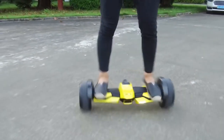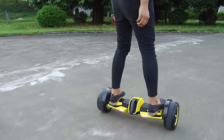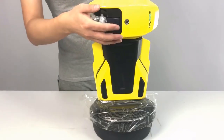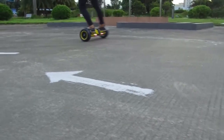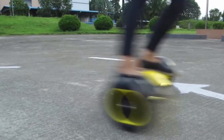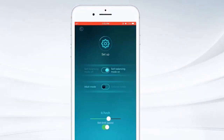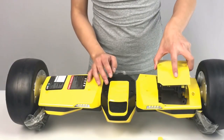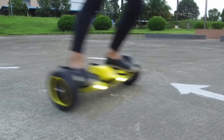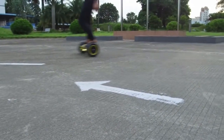The presence of a built-in speaker and the mobile application is also a plus. The powerful engine and the 8.5-inch wheels allow the device to overcome obstacles, such as low steps and curbs. There's also a safety mode where the gadget sends a signal to the mobile app if it's been moved. It has a top speed of 16 km per hour, and the price starts at $350.